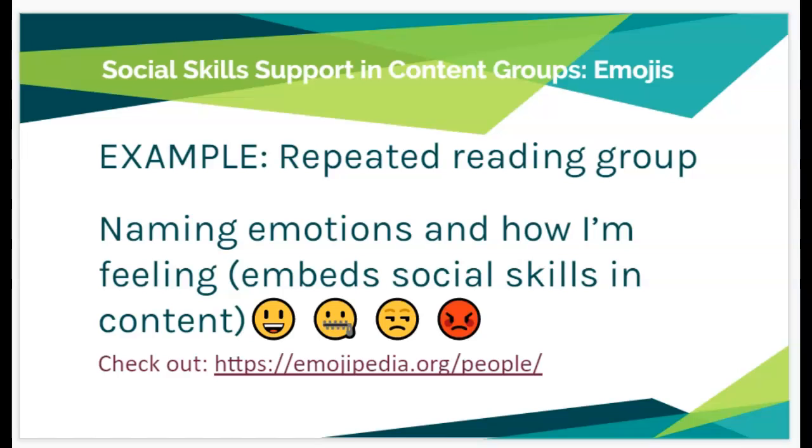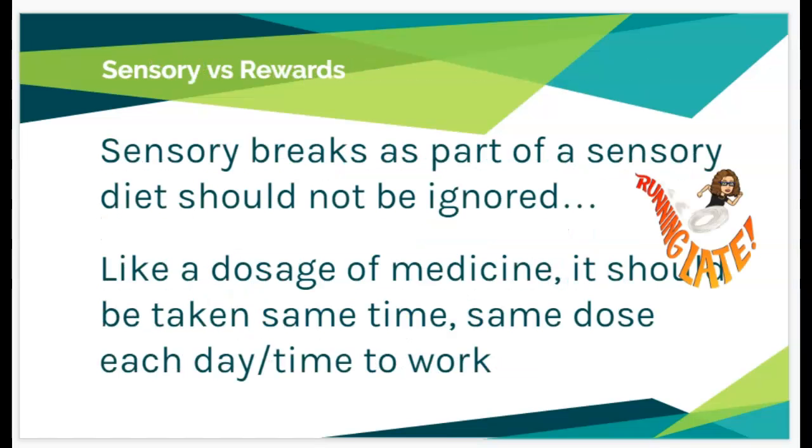For some of our students, when we're looking at building social skills, a great example of building academic content with social skills and embedding them together is doing something called emoji reading. You can do this during your repeated reading group, and throughout the text, have students name emotions for how they're feeling or how they think a character is feeling. You can print out emojis from websites like the emojipedia.org website and have students point to different emotions that either they are feeling or the character is feeling, and then talk about what made them think that emotion was being displayed in the text.